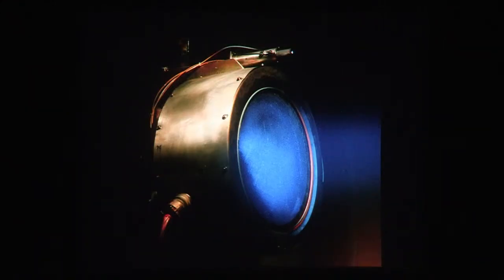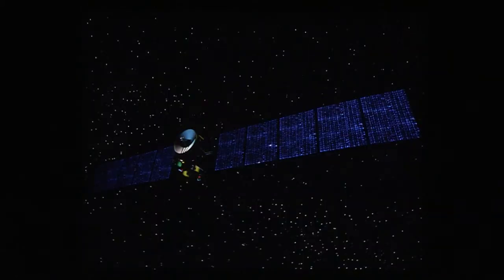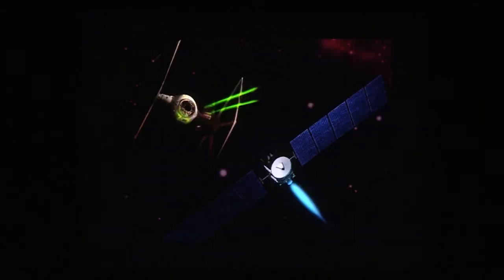This is in the laboratory, and they have a kind of blue flame that comes out the back. And to get the energy to accelerate these xenon atoms out there, the spacecraft has to have huge solar panels creating electricity to ultimately accelerate these particles. So the next time you see Star Wars, I don't think the Dawn spacecraft is quite as fast.